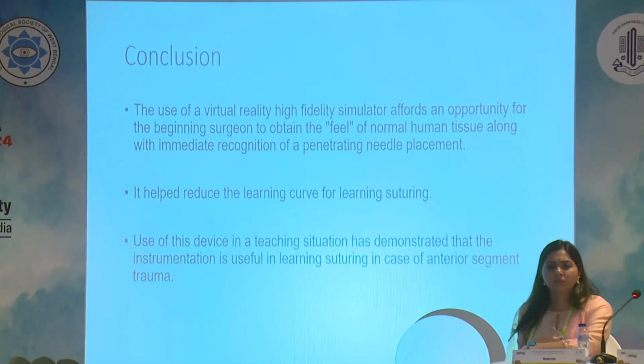It also reduced the learning curve. This was just a proof of concept. We wanted to see whether it could be developed into a training program with a structure around it. So we are happy that the proof of concept works, and it encourages us to develop a training program around it. And the use of this device in a teaching situation has demonstrated that the instrumentation is useful in learning suturing in case of anterior segment trauma or a leaky tunnel.